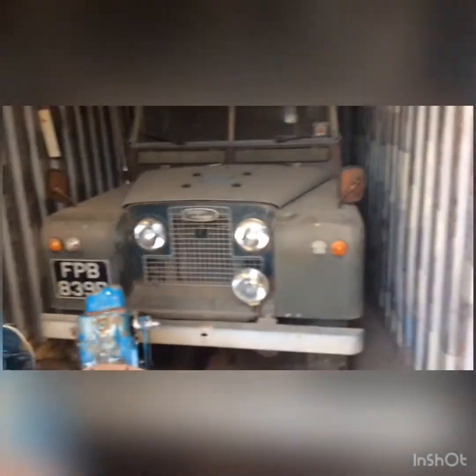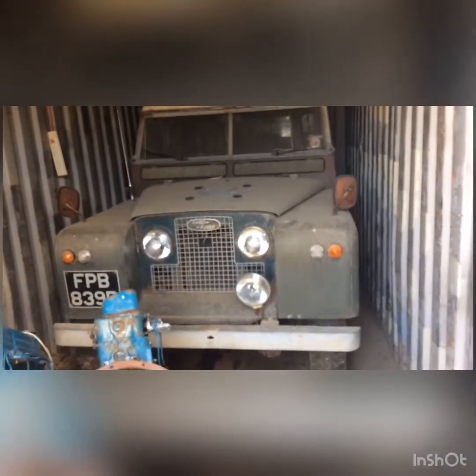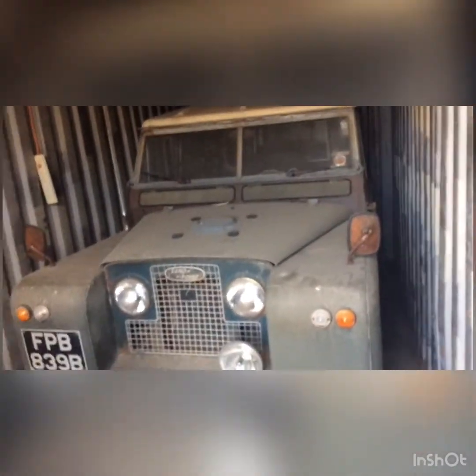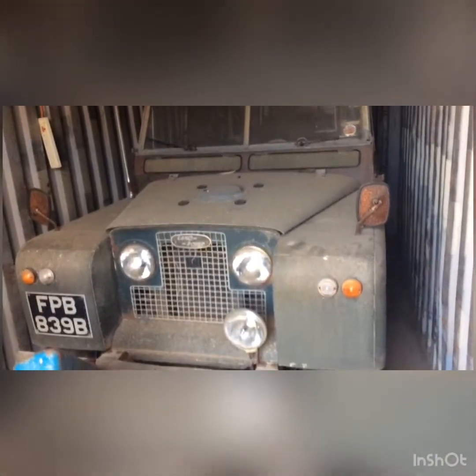There, how's that? That's a 1964 petrol Land Rover. It's as straight as you can see it there now, everywhere. There's a tiny bit of rust on the cross member at the back, but apart from that, it's all original. It's got genuine 34,000 miles on the clock.